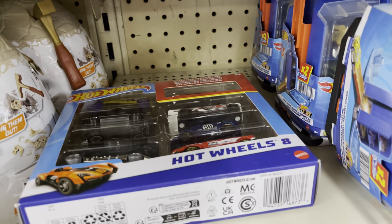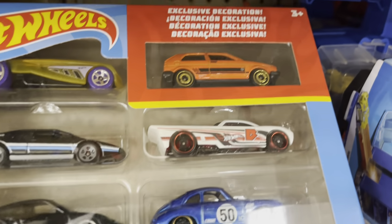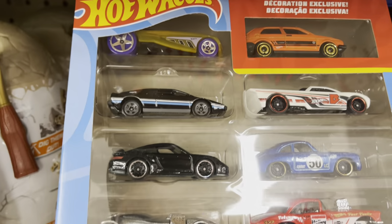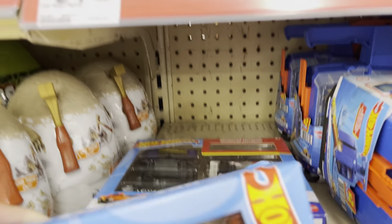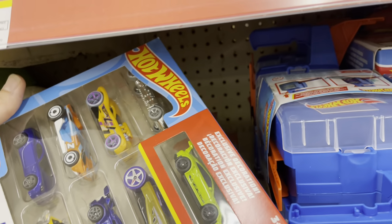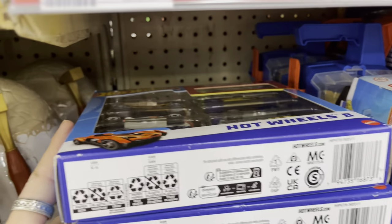Come on over here, you. I'm running out of fingers to hold these things with, but we're gonna see what you got. Some new fantasy, some kind of truck. Lotus, black Porsche, Dasser. Okay. Like I've said 500 times, it's really fun to look at these because they'll release the cars in the 8 and multi-packs prior to them being carded.